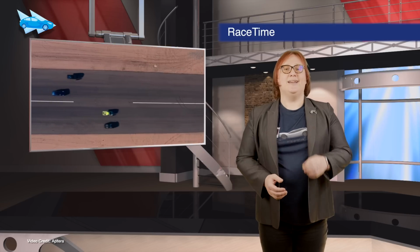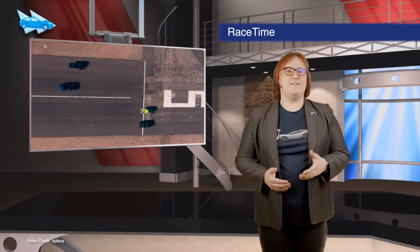Aptera has published a video of a drag race between its alpha and beta prototypes, a Tesla Model 3 and an Audi R8 GT Spyder. The stripped-down beta prototype SEV crosses the quarter mile just a hair ahead of the R8 and significantly ahead of the Tesla Model 3.